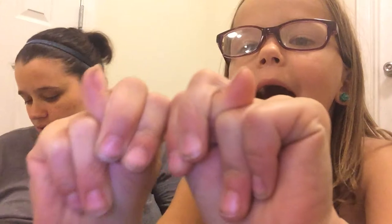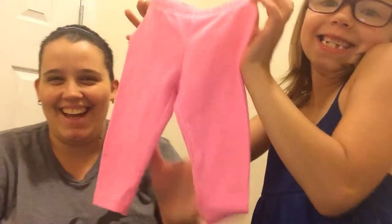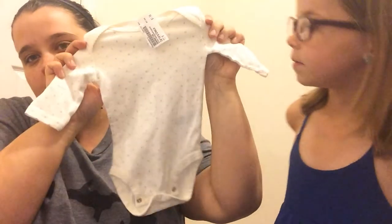And we only have a few 0 to 3 month things. We got these two pair of pants. I'll show them this one. Okay. They're just light pink. You show them that one. And those are like a neon pink color. You can come back a little. Okay. I got this long sleeve onesie and it has sparkly gray polka dots. Yeah, really cute. And it's like an off-white color.